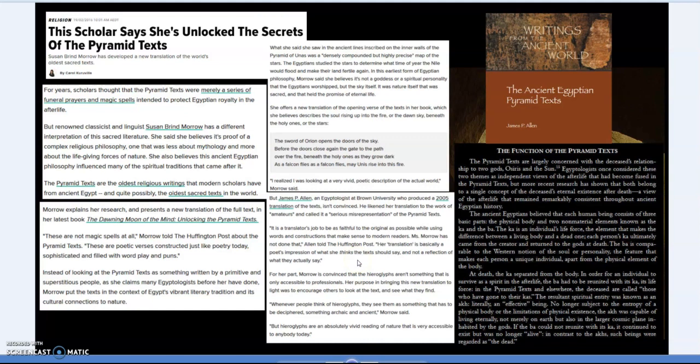I think this is also important because in the recent series I've been mentioning this, Susan Brind Morrow has been looking at the pyramid texts and reading them in regards to the actual natural cycles, the archaeoastronomy of Egypt, and she's presented a new translation which is much less mystical and much more scientific, an actual description of the natural world. She received a bit of pushback, especially from James P. Allen. I'll link his translation of the pyramid texts.